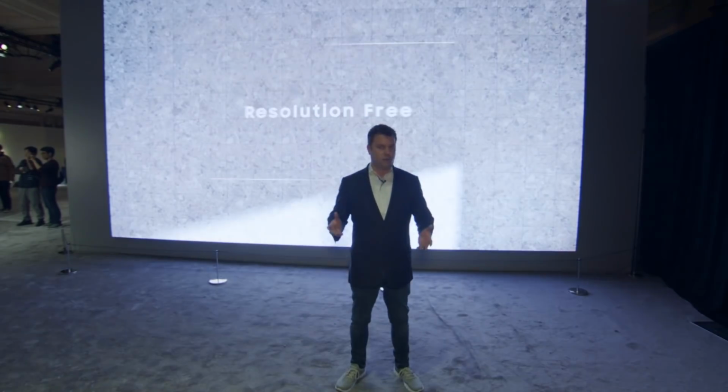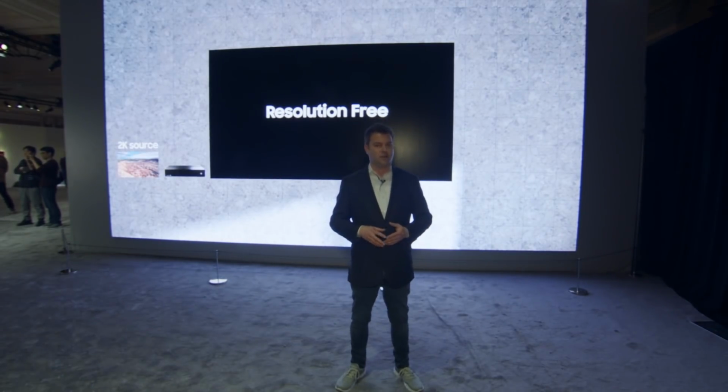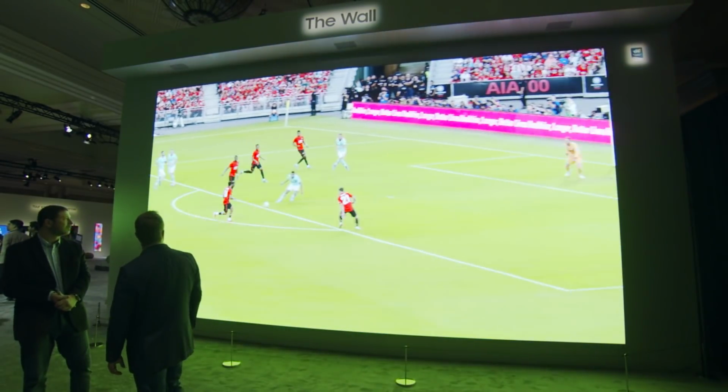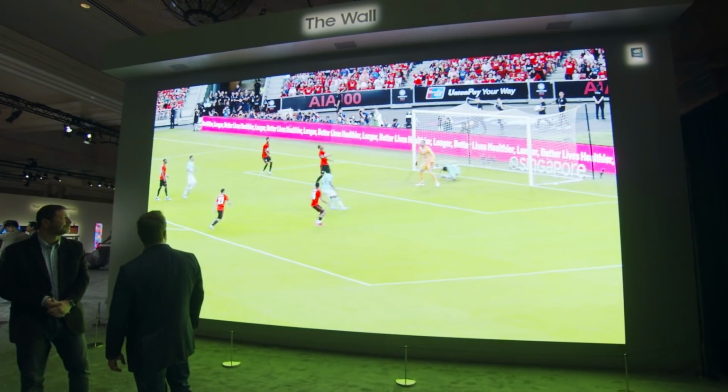So why create the wall? Well, we talked a little bit about this last year. This is a fully modular display. It's made up of individual smaller panels which can be stitched together in any way you want them to. They're talking about the four ways that you can assemble this display. You don't have to worry about aspect ratio, bezels, or how the resolution is going to play out.